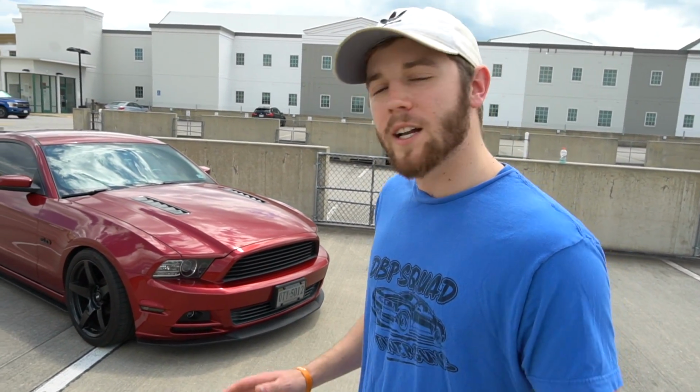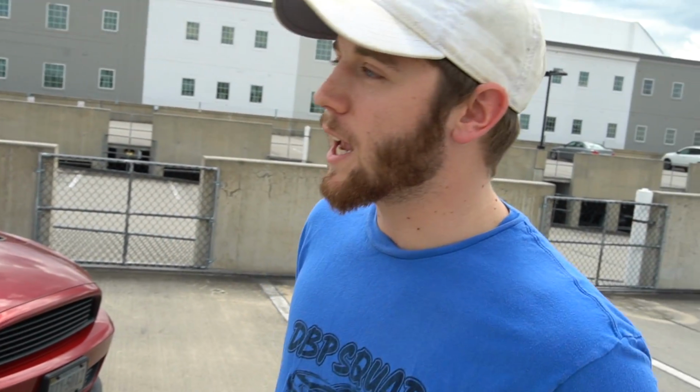Stuff under the hood, stuff inside the car that's a little bit unique, as well as the exhaust, which is unique as well. So you guys, you got the walk around and a little bit of information, but let's kind of dive into the mods and mechanical side of this thing.